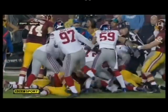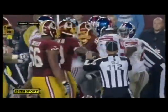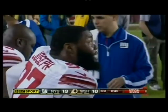The previous play is under review. And a kick as well. And then the Redskins got a second foul a bit later on in the scuffle on Lichtensteiger. They review the turnover. It looks like it's Giants ball.